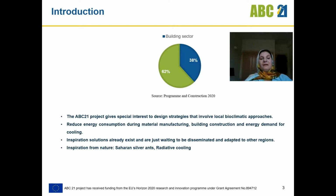So these solutions, of course, some of them already exist. They just need to be disseminated, because some experiences are just locally known, and some of them need also to be adapted to different kinds of regions, and also some of them need to be developed more and introduce more technology to make them more suitable for our modern life.